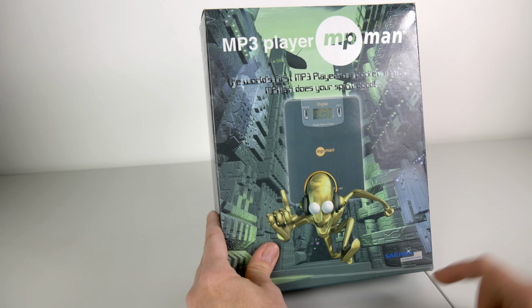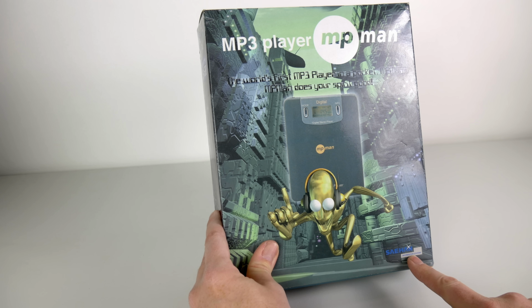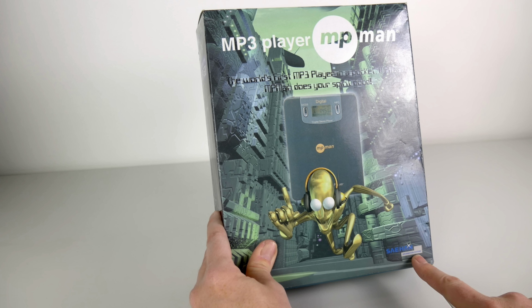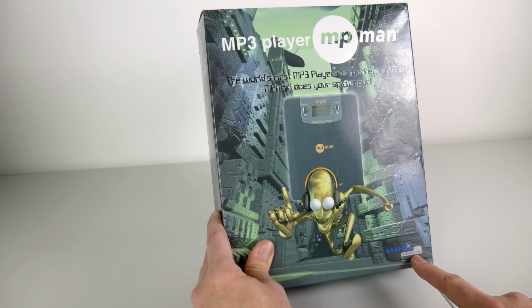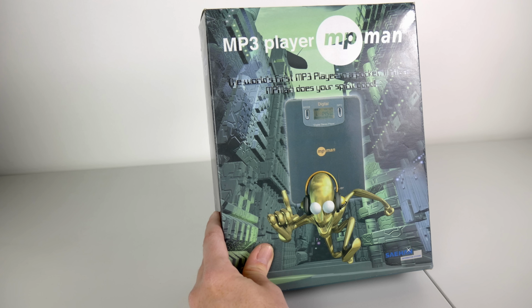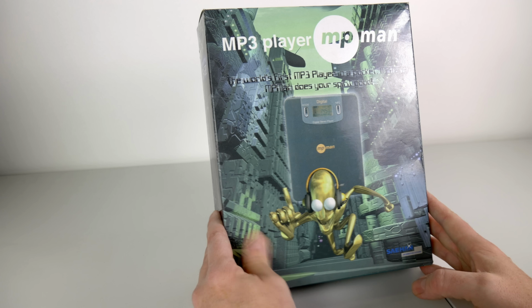But first, a little bit about Saehan Information Systems. They were actually an offshoot of Samsung, a spin-off of Samsung. And there's a good reason why this little Korean spin-off was putting out the first MP3 player and not one of the big manufacturers like Sony, Toshiba, Panasonic. And I'll get into that in just a few minutes. But first, just a little bit about MP3 itself.